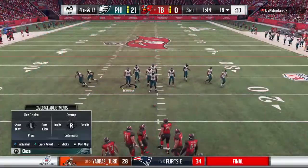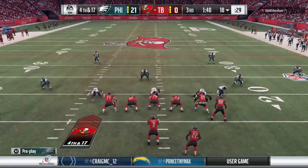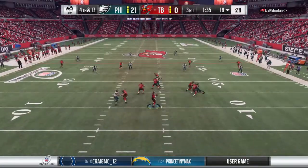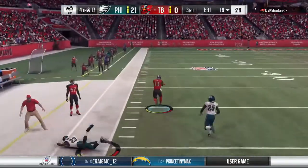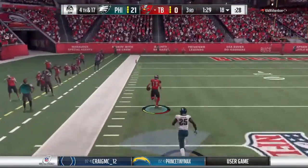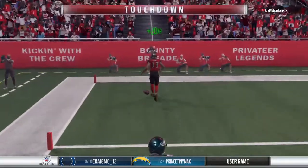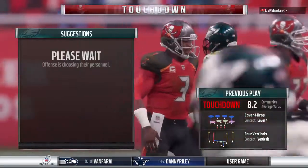The offense is going to stay out there. They've converted once, failed once. What can they do here on 4th down? They're indeed going. It's Winston. Evans has it, left side. Touchdown, Tampa Bay. Mike Evans, 82 yards.